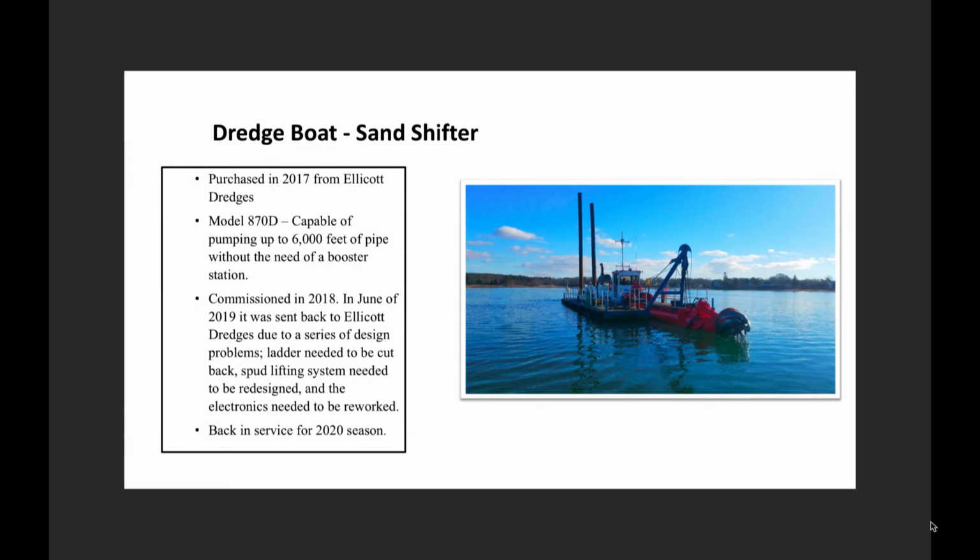Mayonnaise. It's like a very mucky, bad stuff. We don't like that. This is the sand shifter. So this is the one that we purchased in 2017.